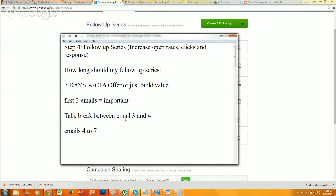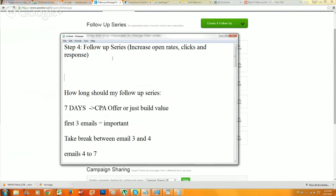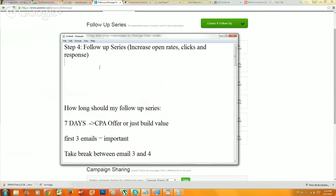Send 3 emails, but very important, your first 3 emails. What should you be accomplishing in your first 3 emails? Let's talk about that. What are some of the things you can accomplish?